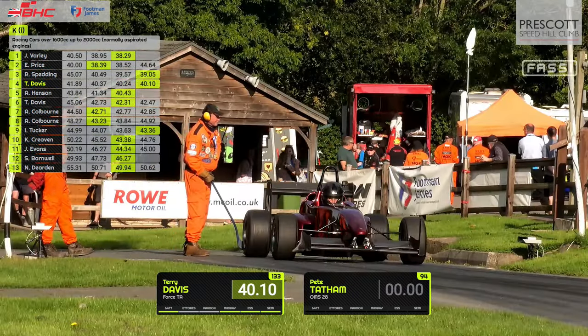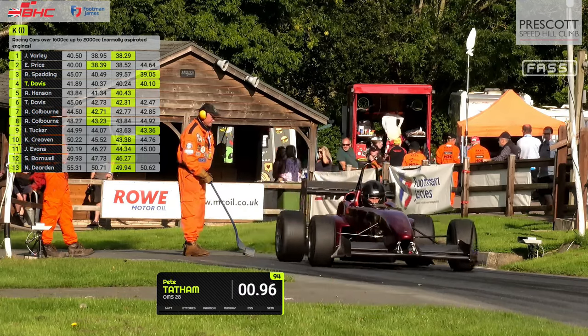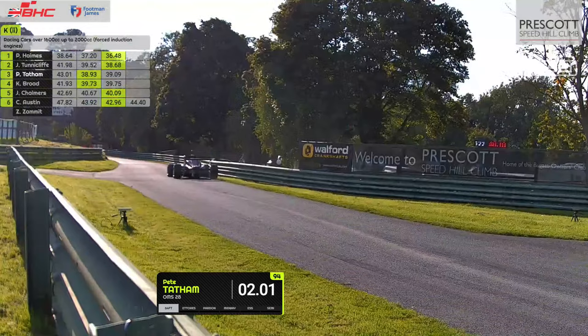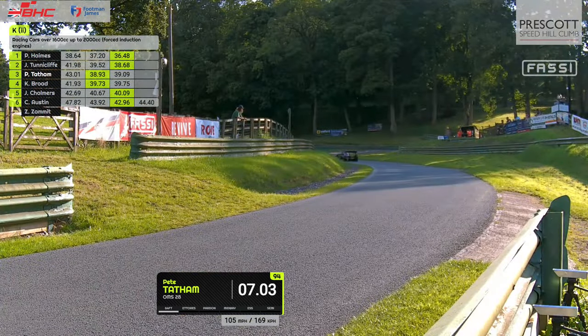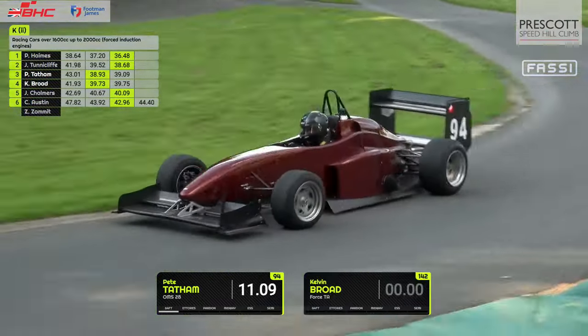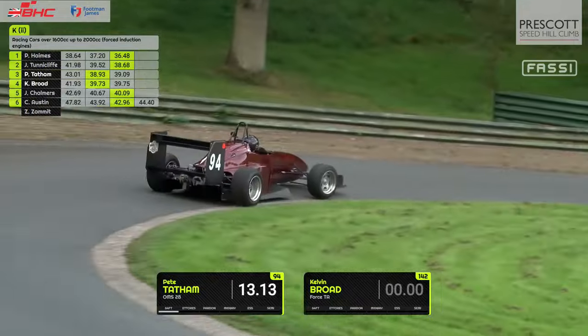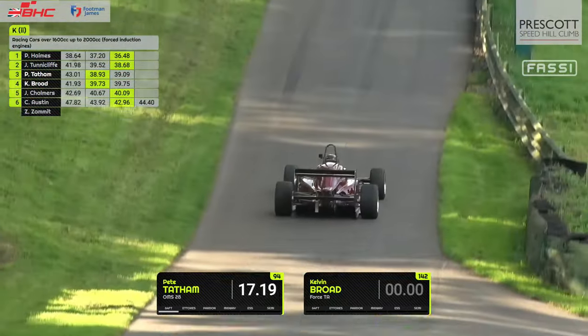Here's one of our favourites, Pete Tatham, in the OMS 28, new car this season. Very rapid driver. Wow, he's absolutely scorched off the line. Always entertaining, and he will be followed by Kelvin Broad in the Force TA. Yeah, the engine popping and banging.